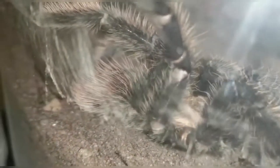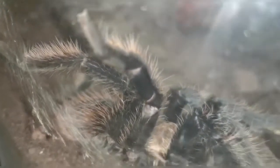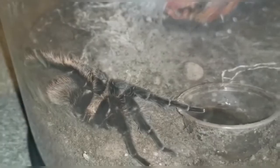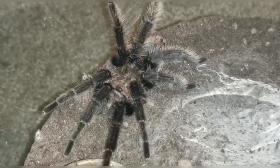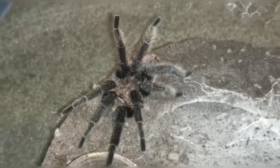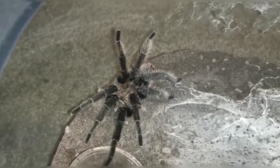For eating habits, we'll give him either one dubia roach or a couple of little black crickets, maybe a Mario worm, and he generally eats pretty well. Even as a mature male, he's still taking food, which is always good.